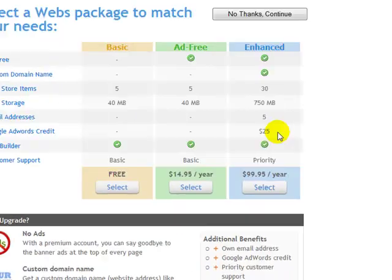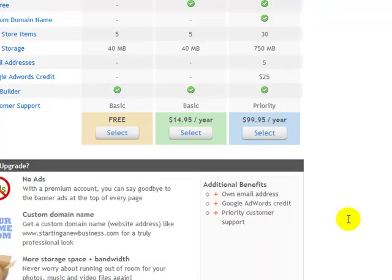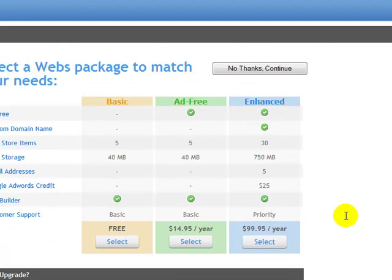But you should call them and find out, because I don't know whether they actually host it for you, but I assume they do because that's what their business is. For $100 a year, that's pretty cheap. But let's take the free one because I already have a whole bunch of websites. We'll just do a real quick run through of this.